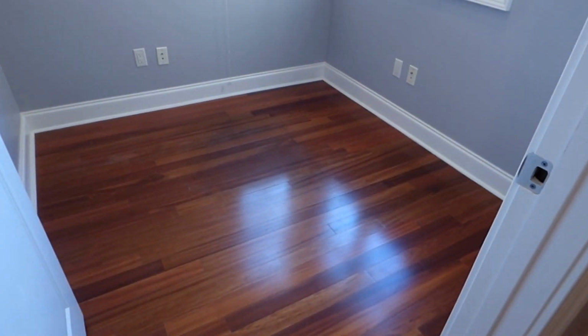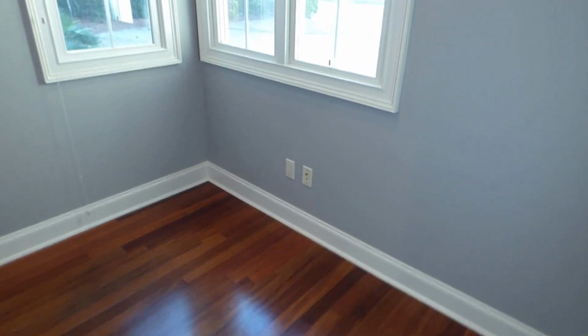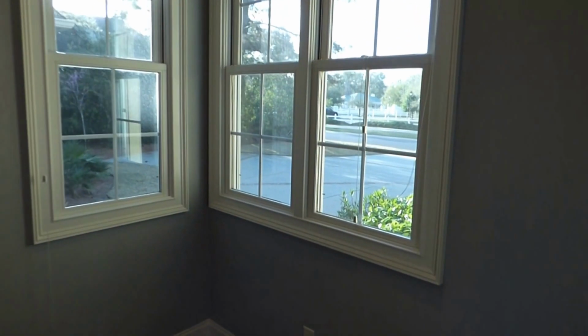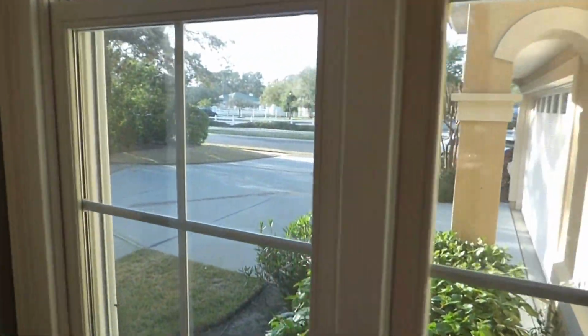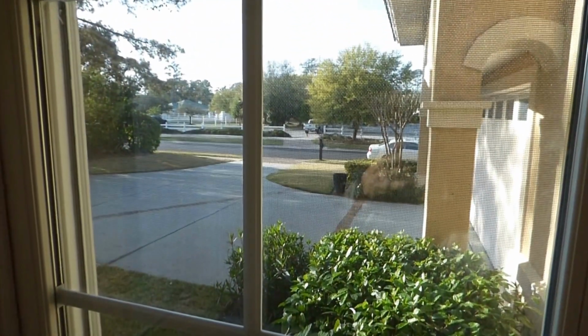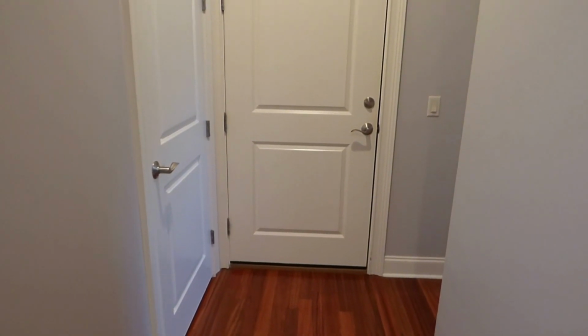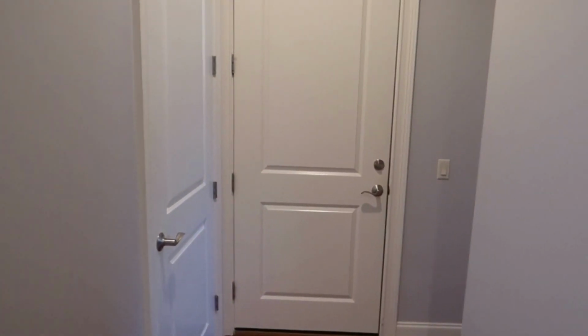And then this room, it's a little office. It could be just for storage, but plenty of room here to put a desk. And at the front, in the corner here, looking out towards the street, very sunny day here on March 7th. Boy, the wood floors are so nice. So nice in this house. We have a closet to the left. Our garage is straight ahead. We will get to that.